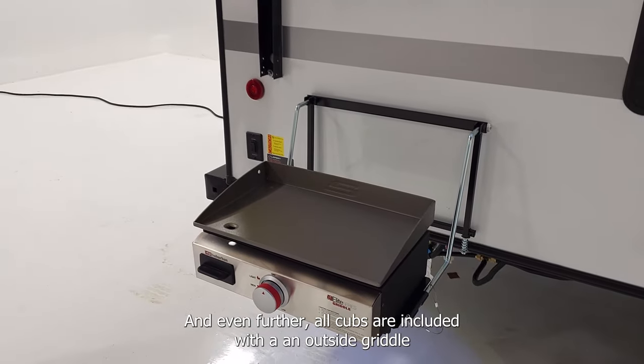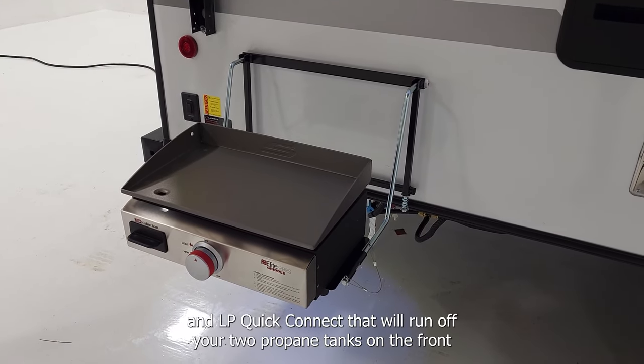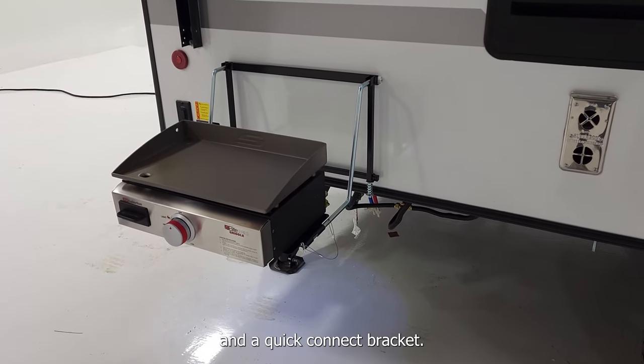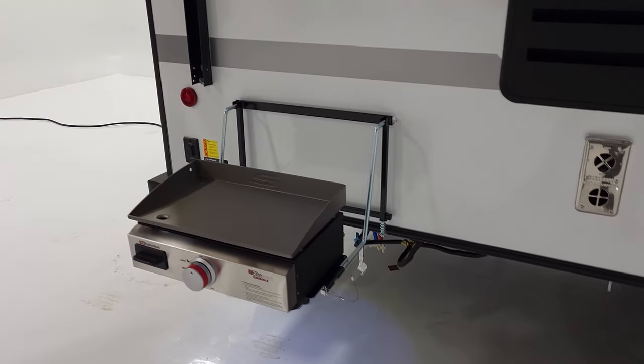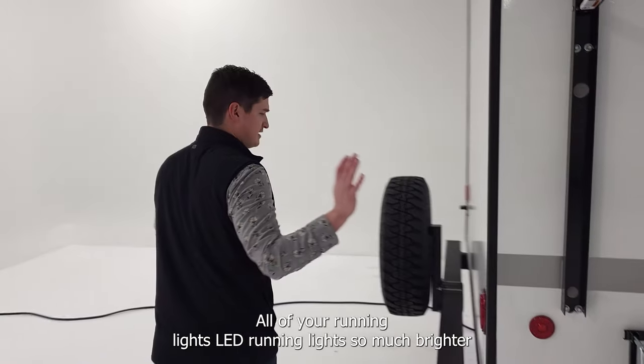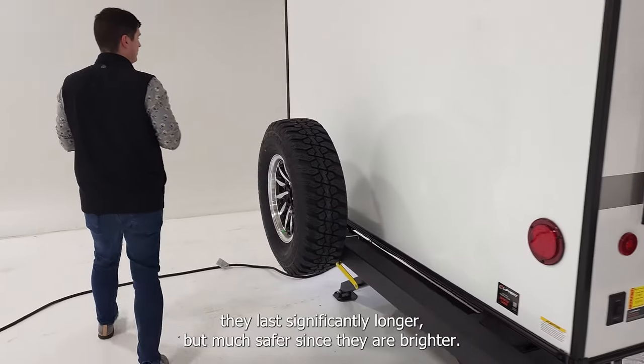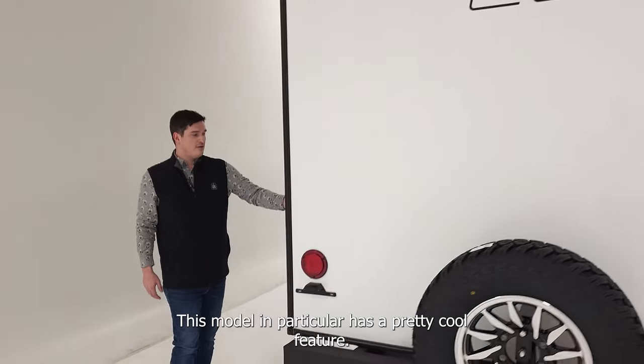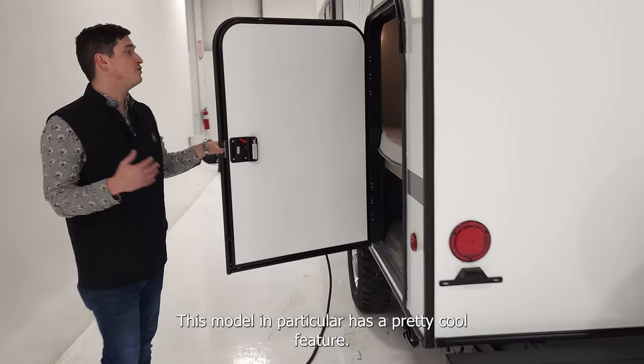All Cubs are included with an outside griddle, an LP quick connect that will run off your 2 propane tanks on the front, and a quick connect bracket. All of your running lights are LED running lights, so much brighter, they last significantly longer, and they're much safer since they are brighter. This model in particular has a pretty cool feature.